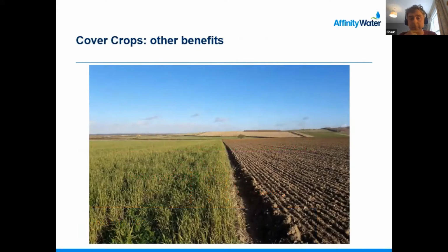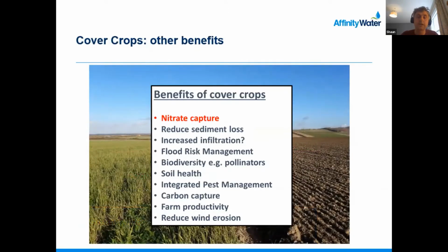And if you click again, Emily. Thanks. But obviously, nitrate capture is only one element of why cover crops are beneficial. Obviously, from a farmer's perspective, you'll certainly be interested in holding on to that nitrate that you've paid for, but also you'll be interested in the benefits cover crops provide for building soil carbon, benefits of integrated pest management. And there's also other benefits for water as well.